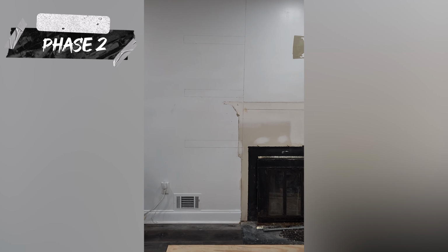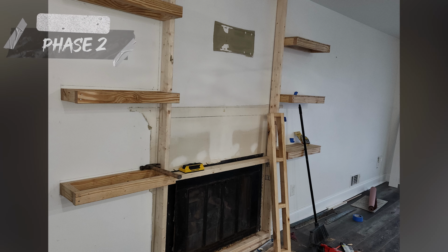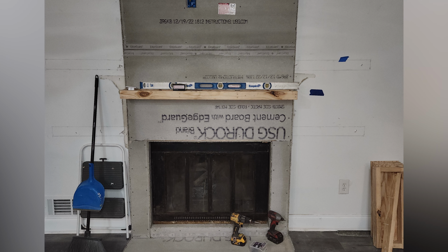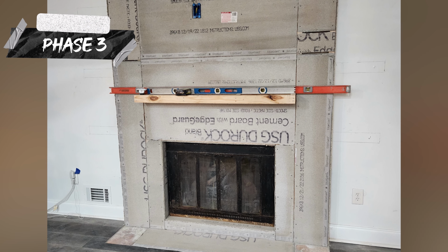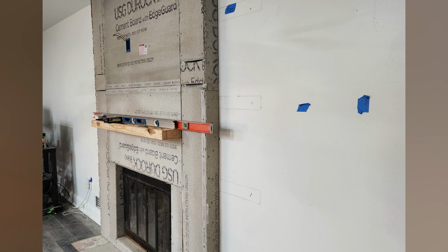Okay, the demo is done and everything is drawn out. It's drawn out. New fireplace coming soon. Alright, we had to extend the fireplace, so we made it 6 feet. So we're gonna extend the ledge from end to end. Then our shelves are gonna be 36, 3 on each side.